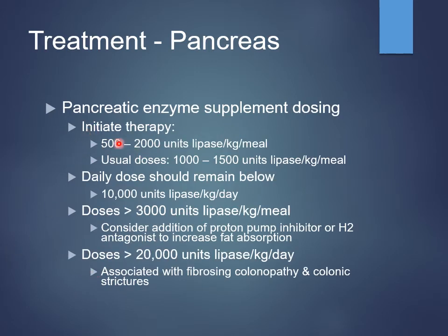So again, usually you're dosing it based on the actual lipase content. You can say, let's start with 500 units of lipase per kilogram per meal, and then you titrate it to effect, right? So for instance, what might lead you to think you need more enzymes?